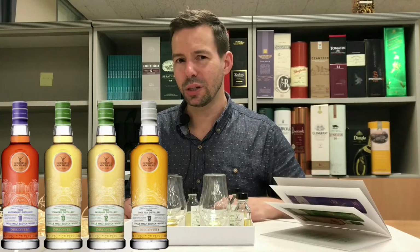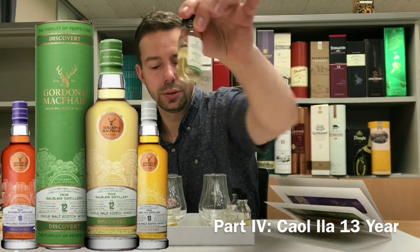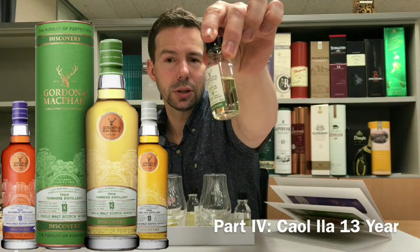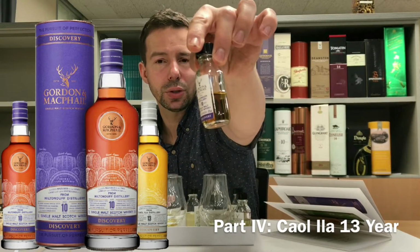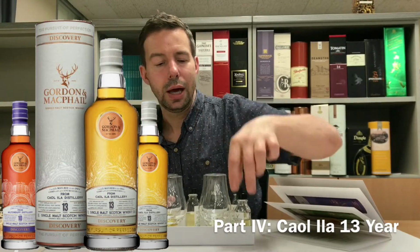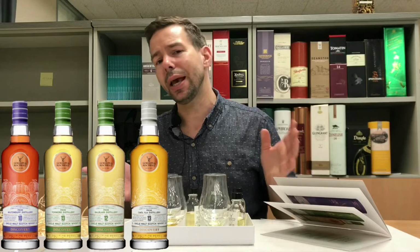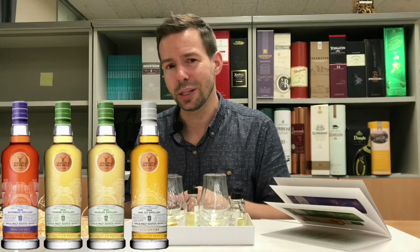Mark Kaufman for WhiskyWhistle. The new Discovery range from Gordon and MacPhail. Ball Blair, 12-year-old. Tormore, 13-year-old. Milton Duff, 10-year-old. And Caol Ila, 13-year-old. Is this a range you should be getting? Stay tuned and watch the Gordon and MacPhail Discovery range here on WhiskyWhistle.